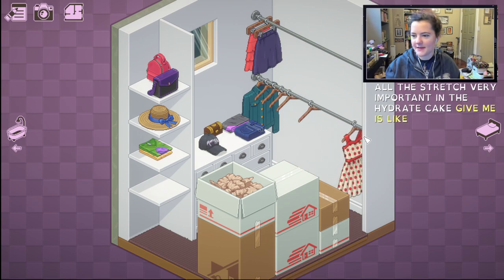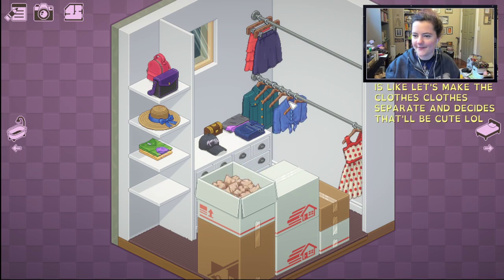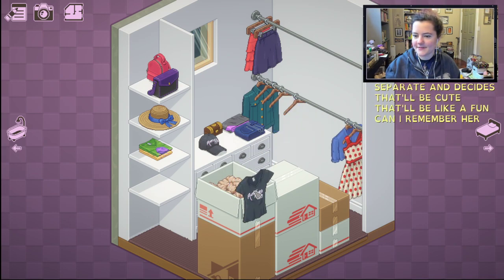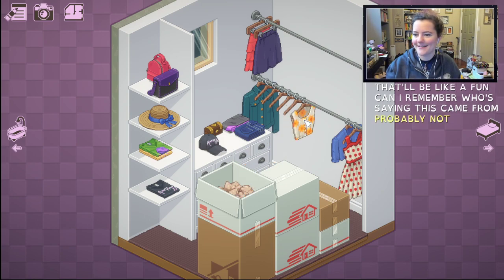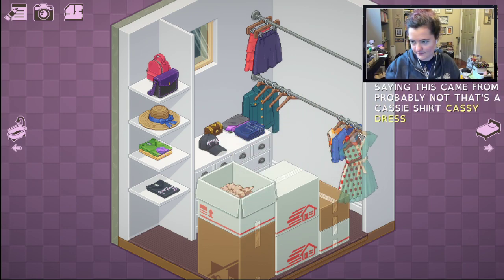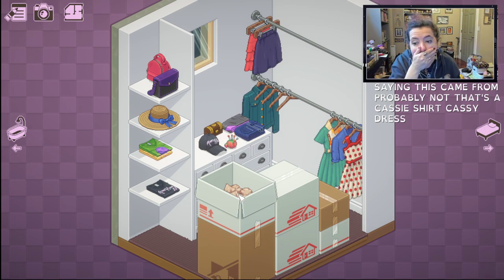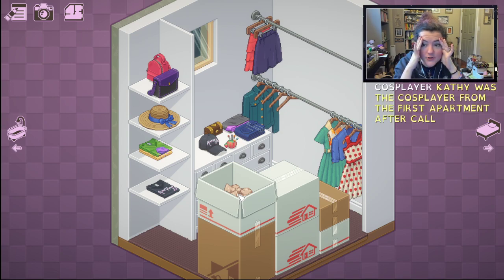Part of me is like, let's make the clothes separate. And decides, that'll be cute. That'll be like a fun, can I remember whose thing this came from? Probably not, I mean. And that's a Cassie shirt. Cassie dress. Oh. Cassie was the cosplayer. Cassie was the cosplayer from the first apartment after college.